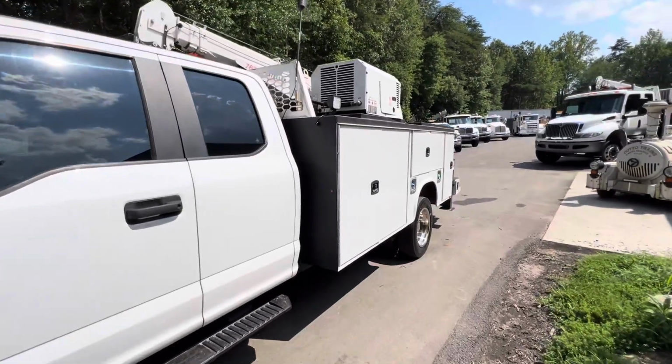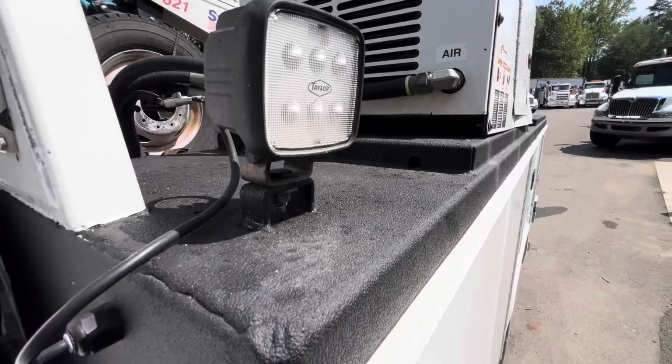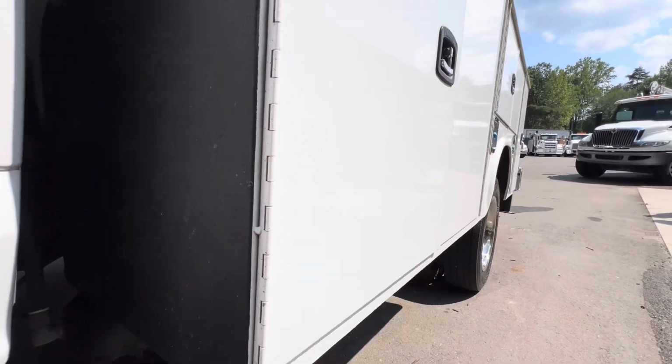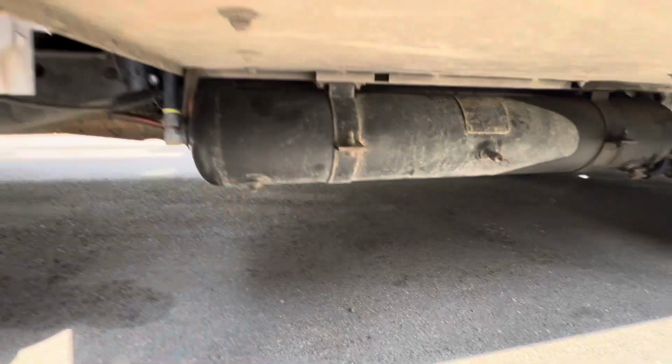The goal of these videos is to show you everything about the truck as if you were here looking at it in person. So I'm going to take some time, point out any cosmetic imperfections it does have. We'll look inside all the bins, underneath the chassis. The second half of the video, I will do a cold start, a drive. We'll take a look at the engine, and then we'll run all the equipment on the truck.